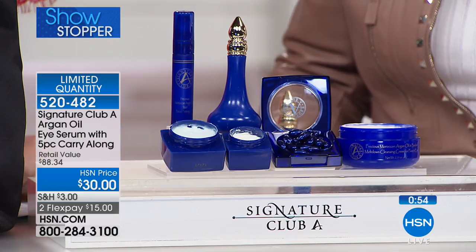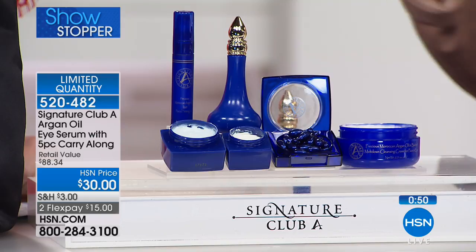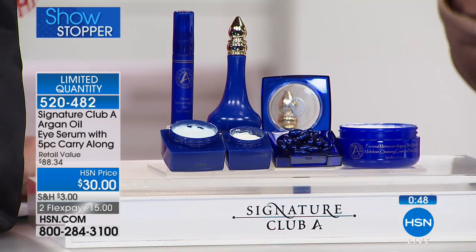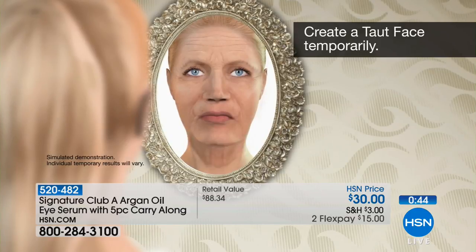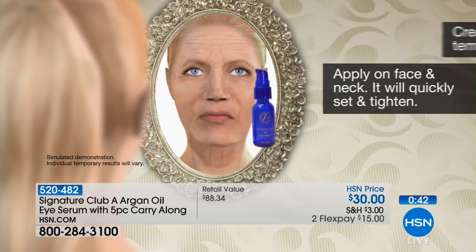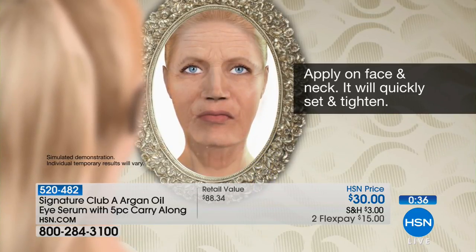And we want to show you Taut. Let's show the little video which shows how it works. Show you that one more time. I want you to see. It creates a taut face that will last all day long till you wash it off. It goes on and it tightens. It tightens.